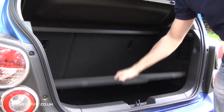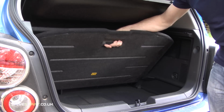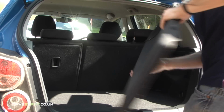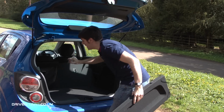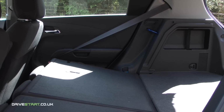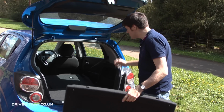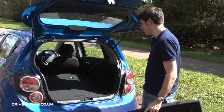You've got this parcel area which allows you to stash stuff underneath, but it also allows you to have a flat loading area. So pop the parcel shelf out, fold these seats down flat, and you've got a huge wide load area. And because the Aveo is quite square, you do have a large area to put large items. You could get a fridge in there, easy, no problem.